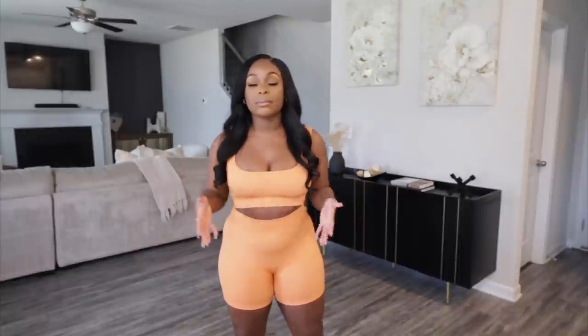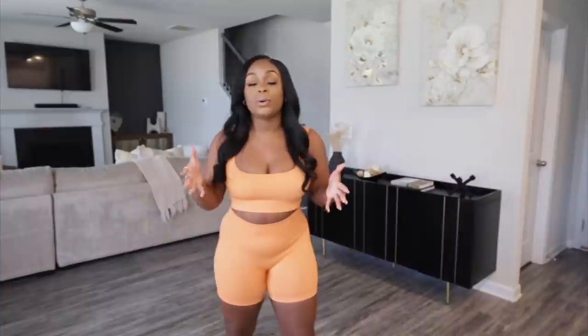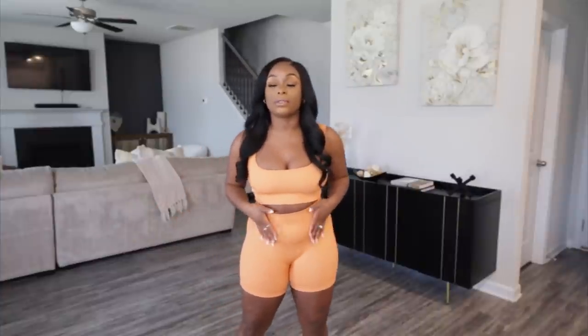So I would definitely size up, because when it comes to motion and movement, you're gonna have to be doing a lot of adjusting, trying to make sure you don't have any nip slips. You're gonna be pulling down, tugging at it the entire time you have it on. So I feel like if you go up a size, you'll be a lot more comfortable in it.